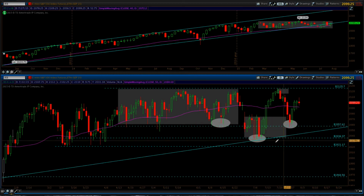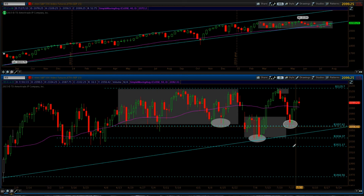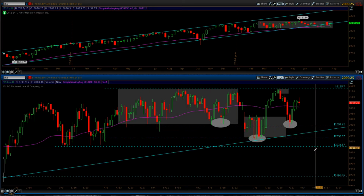So at this point, really not much to go on here. The best thing I can say is we're going sideways. Until we break either 2125 or 2057, these other levels here aren't even in play. You could see all the support levels that we do have below 2057.